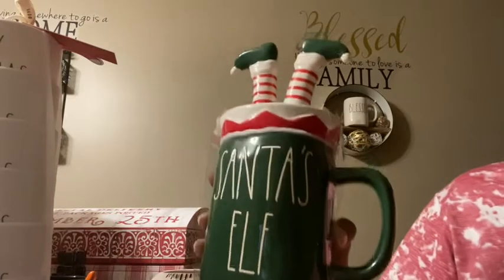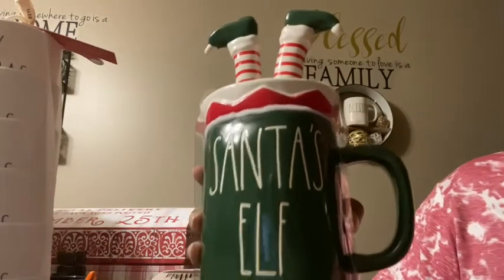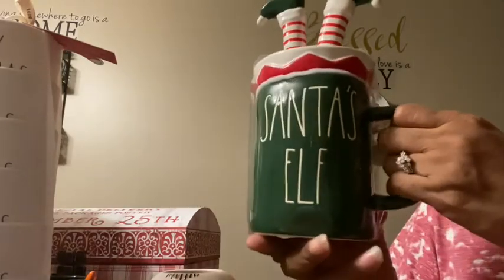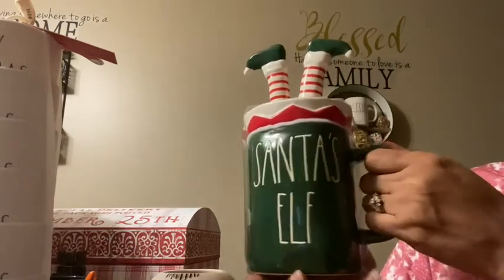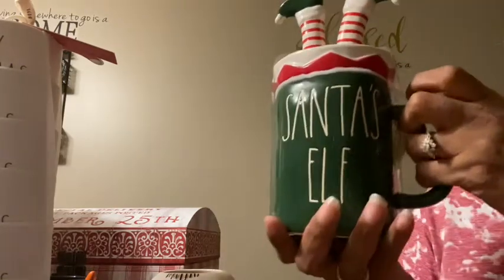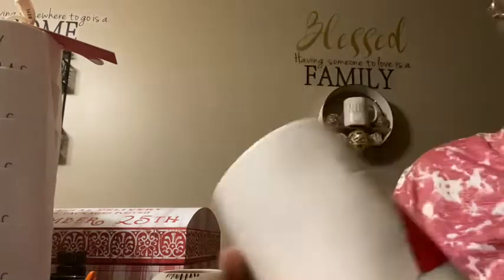Here's another one. I couldn't help it. It says Santa's Elf. And it's in the green with the red trim at the top and the feet. What? Oh my God, y'all. This is just adorable. You know, you can mix it in with your green and your red, and you can even mix it in with some white. Too cute, so had to pick this one up. This was $9.99 at Home Goods.